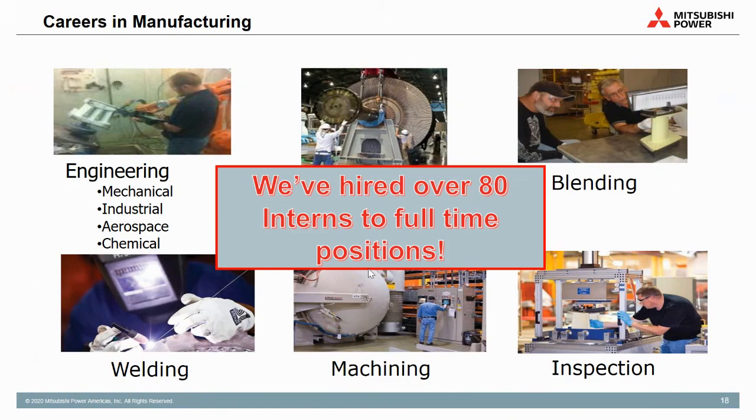And a great way to get your foot in the door is to start interning early. So we've hired over 80 interns to full-time positions, and internships are the best way to not only get your foot in the door, but get a lot of hands-on experience, and a good reputation with the company that you're working for. And then when an opportunity comes up, you have a good chance of filling that position. I myself started as an intern at Mitsubishi Power, and then within 6 months, I received a full-time offer.